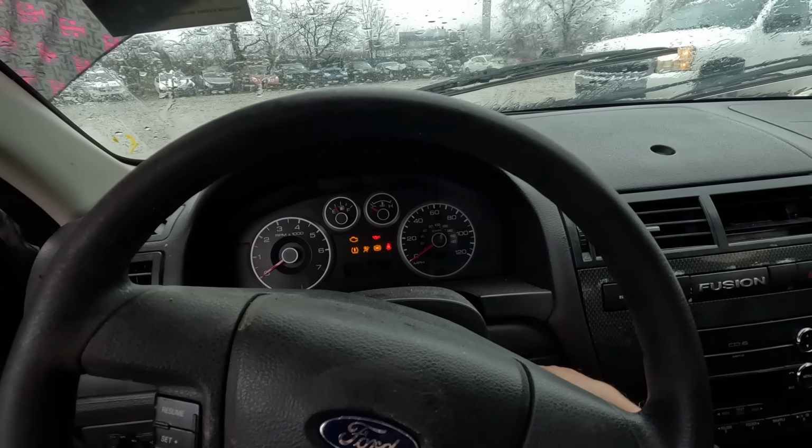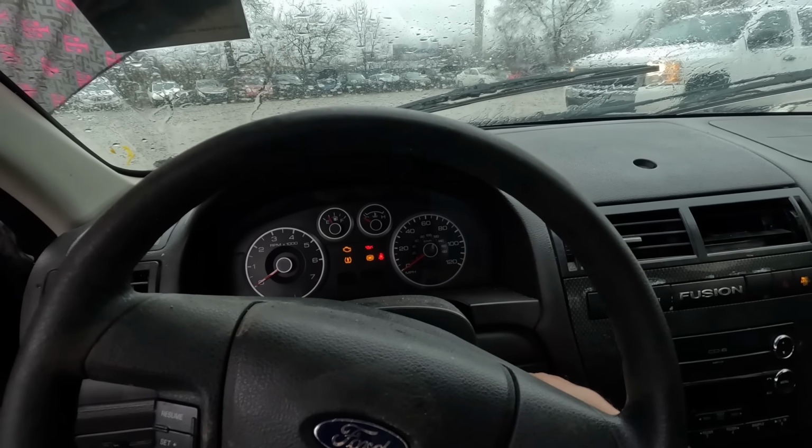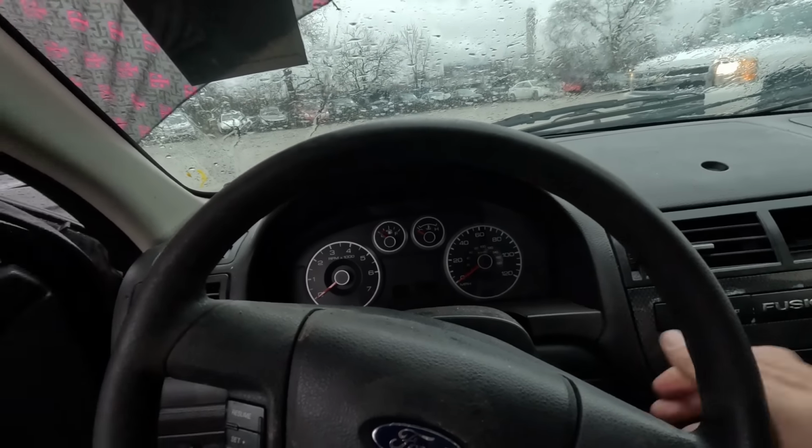Cranks. It cranks. Yep, just like they said, crank, no start. Okay. Well, let's fool around with it a little bit, but we may have to just winch this up. I don't want to mess around too much in the rain. Okay, it just started up.